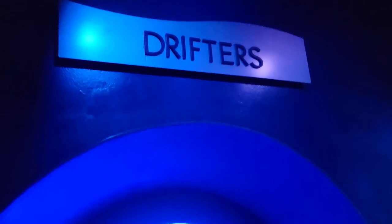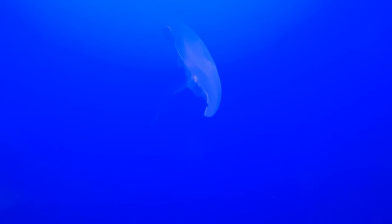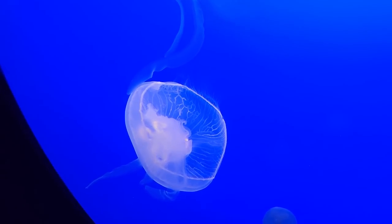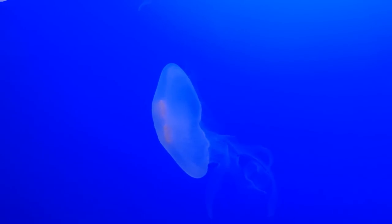We're in the drifter's tank, and this is the moon jellyfish. Oh, wow, they look peaceful, don't they? Yeah. They look happy. Happy little jellyfish.